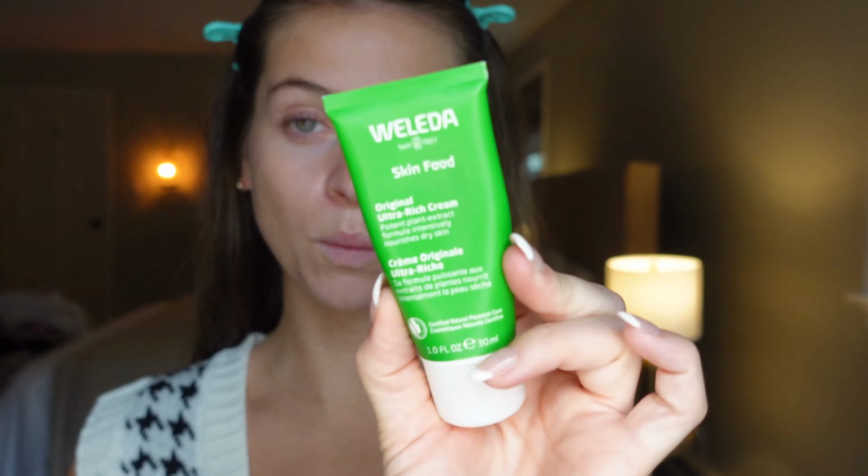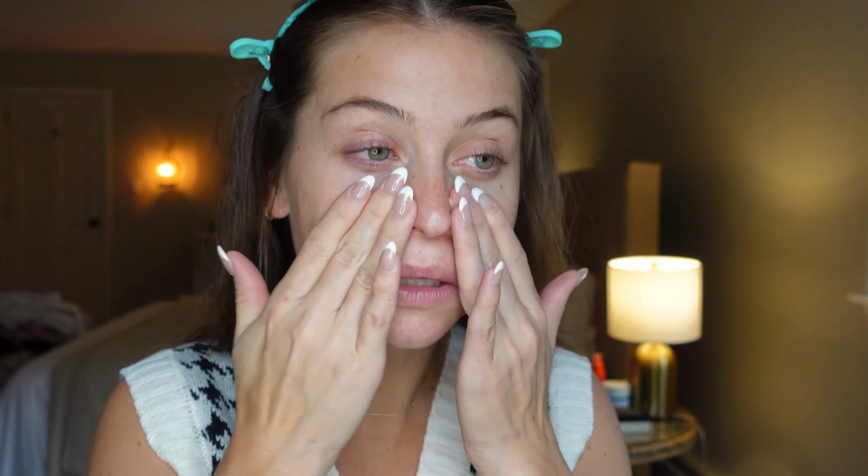So to start, we're gonna go in with the Weleda Skin Food. I feel like I told you guys about this product a while back, but it is just the creamiest. It's like a super, super thick moisturizer. Technically, you can use it all over your body, but as a primer in the fall and winter, if you have oily skin, even if you have dry skin, I think you're gonna love this.